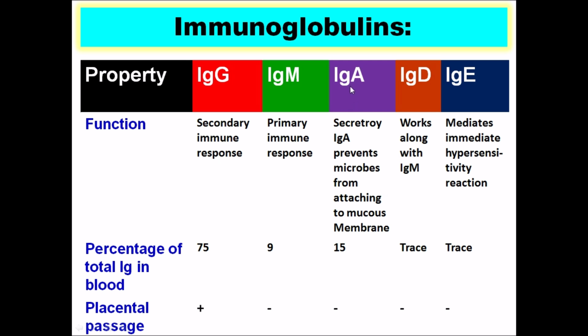Then we have IgA. IgA is mostly found in body secretions, for example, in saliva, tears, and human milk. We call them secretory IgA. Secretory IgA prevents microbes, bacteria, and viruses from attaching to mucous membranes, let's say inside the mouth, inside your nose, and airways. And IgD works along with IgM and IgE. IgE immunoglobulin mediates the immediate hypersensitivity reaction. Basically, IgE is involved in, let's say, allergy.